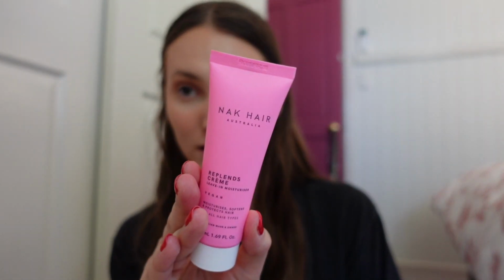This is from Knack Hair. I actually got it for free from a conference that I went to, so I'm gonna try it out. Obviously any hair leave-in is probably gonna be fine. So I'm definitely excited, and also because it's a smaller bottle, I don't need to bring too much of it. Makeup wise, I'm not going too overboard.